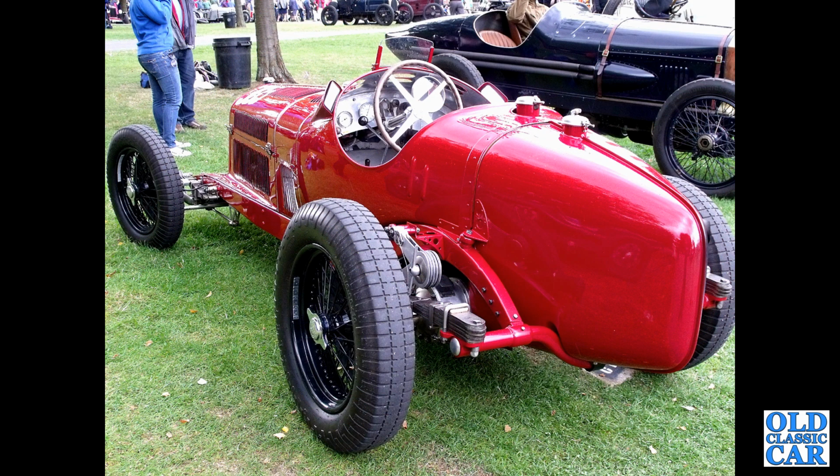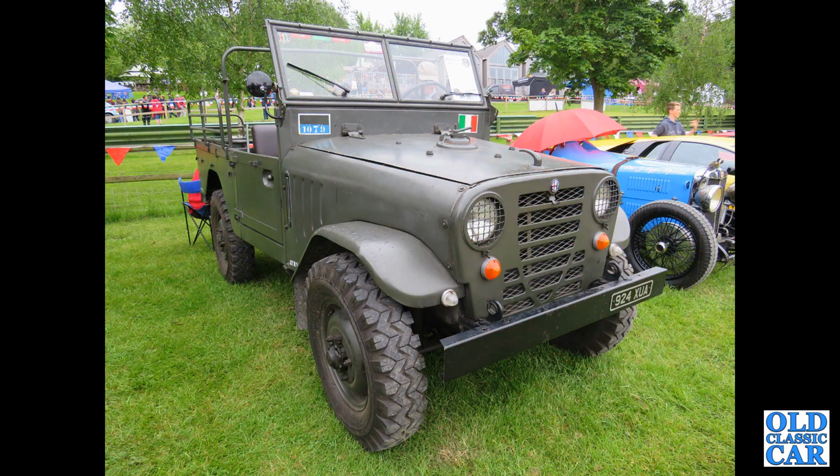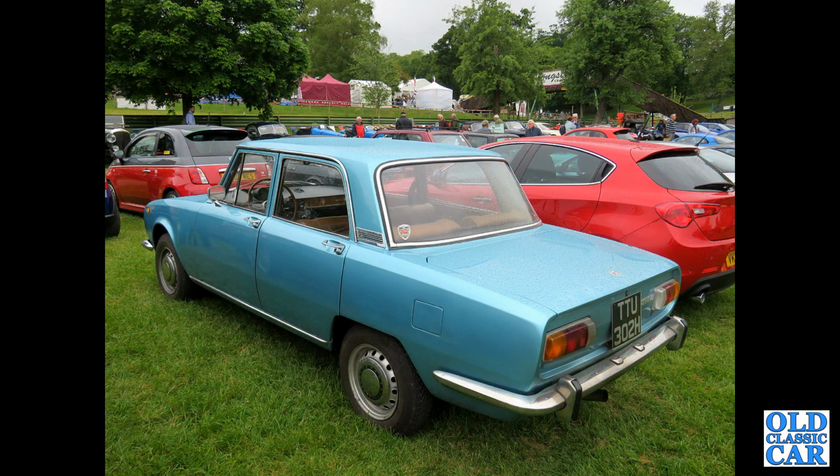Continuing on with these classic Alfas, we have this very unusual machine, 924 XUA, that's a 1954 1900M Matta. The rear three-quarter view, also taken at Prescott, of TTU 302H, that's a Manchester registered car, a 1750 saloon or Berliner.